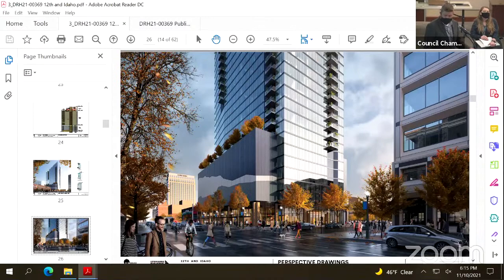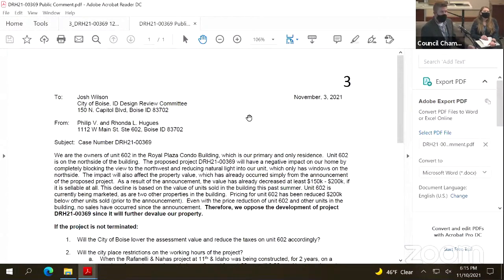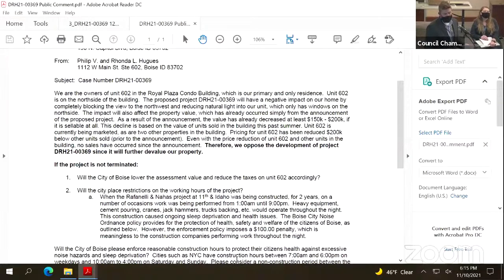We did receive a public comment after the packet was distributed, expressing some concerns about loss of views from a resident in the residential project that is located to the southeast of this tower. And then kind of pointing out a couple of questions that I would just like to quickly address. One is City of Boise's reaction to property values. My response there would be that the City of Boise does not assess or collect taxes. That's Ada County. So we do not have any purview over that.